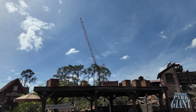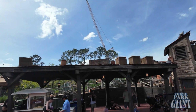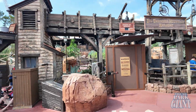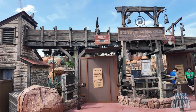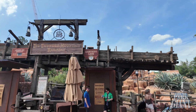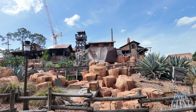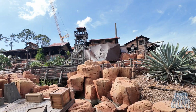There's that crane. All right, let's check out the construction. Not a whole lot to see out here. They basically just blocked off the queues. We got some tarps up. More of the up towards the actual queue building. Oh, they must be working because there's that wagon up there, I think. Maybe they're doing something with that.